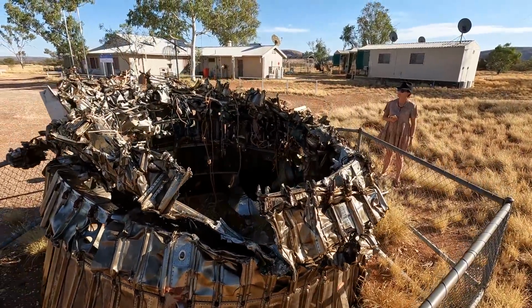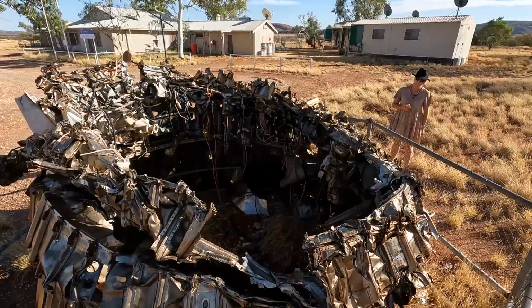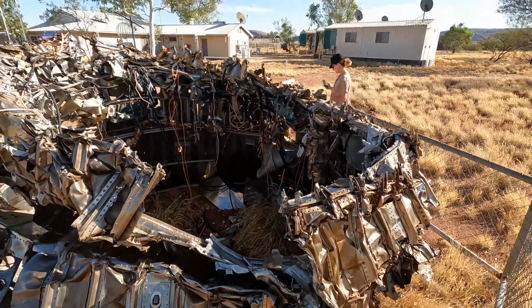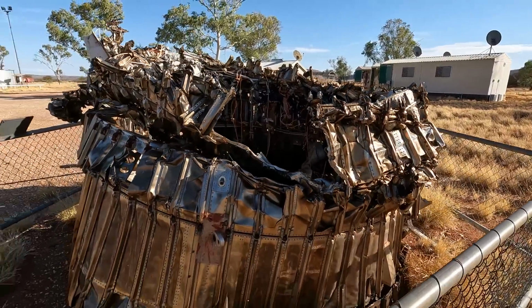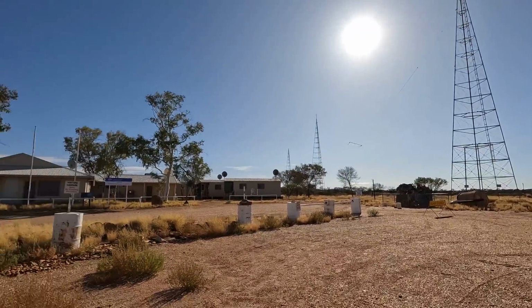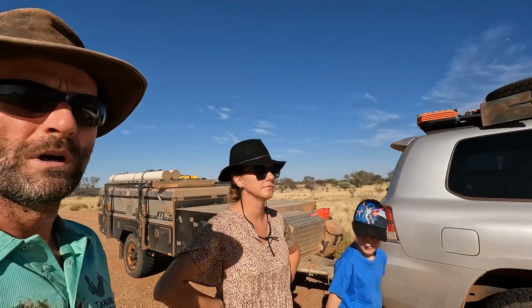Go past your first turn on the right and you can just park on the road to watch the weather balloon being released. Then turn around, come back, and take what will now be a left-hand turn, a bit of a dirt track. It's not the best road, but that basically brings you up to the visitors car park of the Giles Meteorological Weather Station. Come check it out.